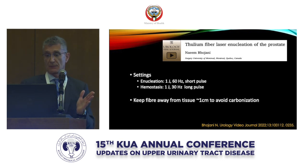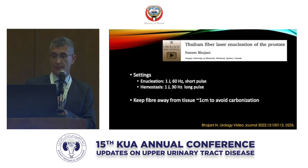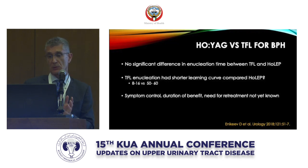So definitely some potential role for thulium for BPH. The one study that's done some comparative work compared to holmium would suggest that perhaps the enucleation times are not really that different, but maybe it's easier to learn compared to holmium. And whether or not the symptom control is going to be durable remains to be seen.